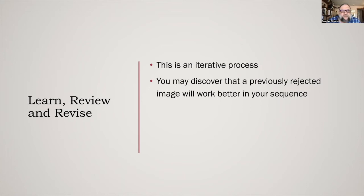During this iterative process, you may discover that an image that you previously rejected, now, as you look at your almost final sequence, you realize that that rejected image would work better than one that you got in the sequence now. So go back and pull it out of your reject pile and put it in.